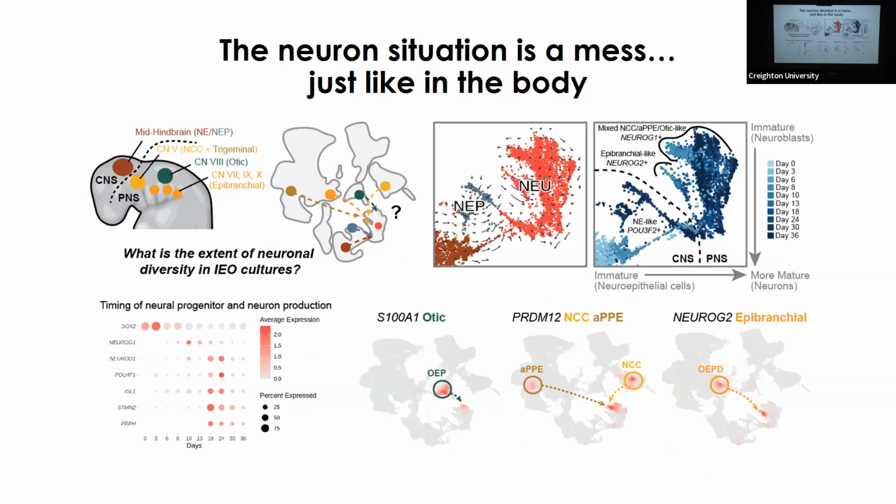One interesting bit of surprise from this data set was that the neuron situation is a bit of a mess. If you look at the developing cranial region, in which the inner ear forms, there are a number of different nerves that are developing, like the 3 epibranchial placodes form different ganglion neurons, as well as the otic ganglion, trigeminal ganglion, and then the hindbrain adjacent to these structures. And we see signatures for each of those showing up within our organoids.